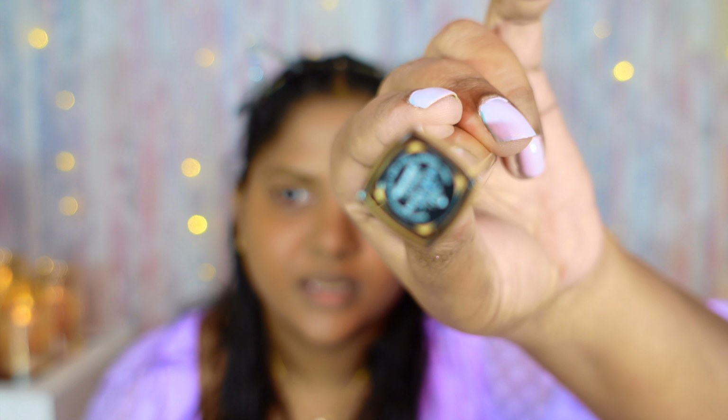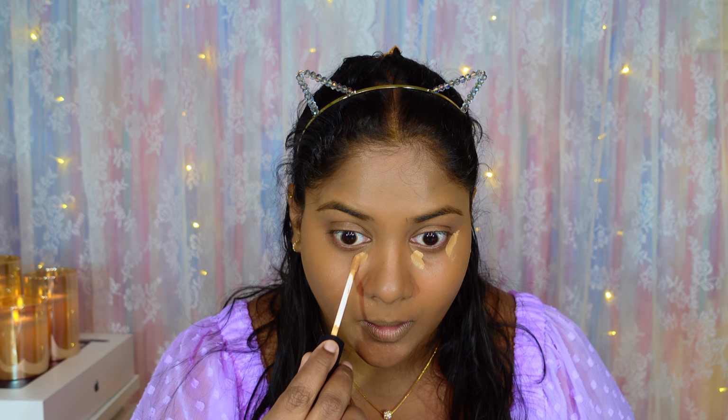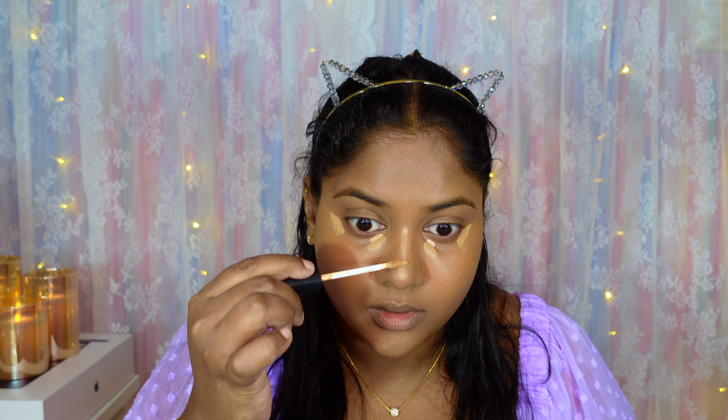So for my concealer, I'm gonna use my NARS concealer in the shade Caramel. Can you see it? It's medium dark to caramel. I'm gonna use it only for highlighting because it is a bit light for me. So I'm gonna use it only here and to lift it, and here. Tip of my nose, a little bit on my forehead.